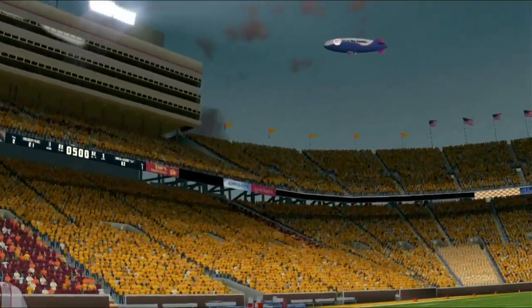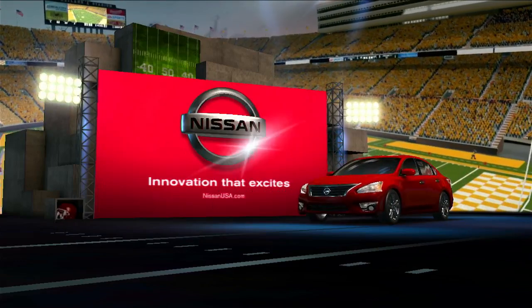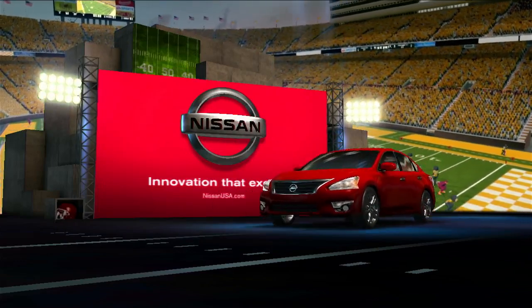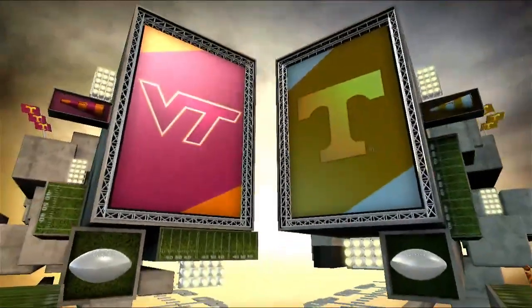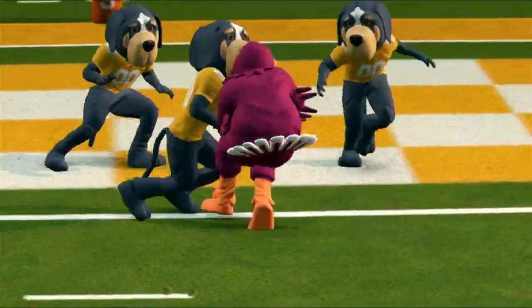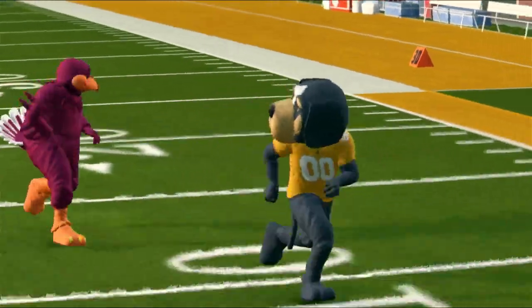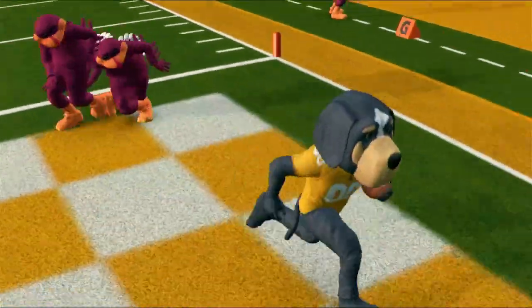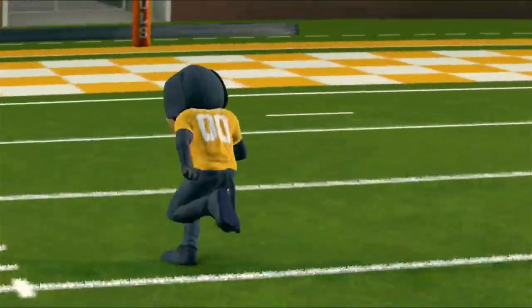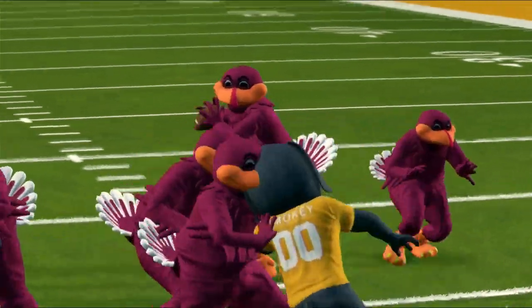We've played 30 minutes. Glad to have you with us on the EA Sports NCAA Football 14 Halftime Show presented by Nissan. Innovation that excites. David Pollack and I here in the studio to break down everything that just happened in your game. This game's been everything we anticipated it being. Each team matching each other blow for blow. Just a one-possession game at this point. What do you expect to change things in the second half?